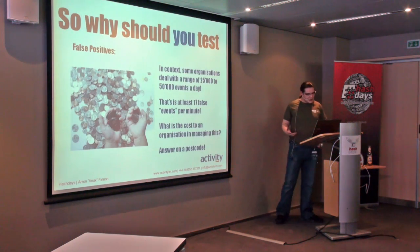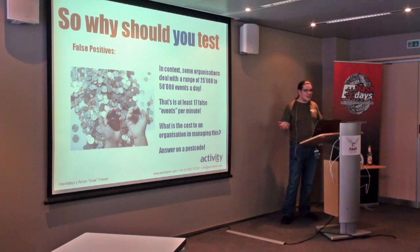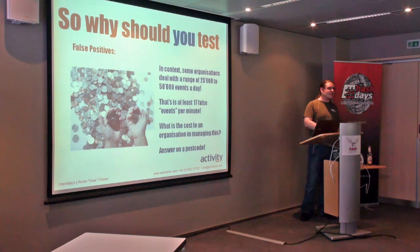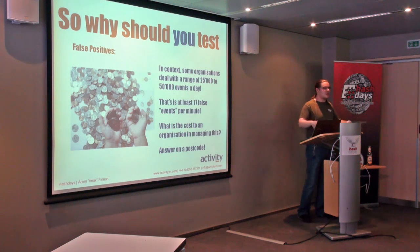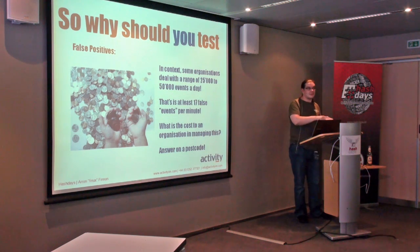But commercially, we take organizations that are dealing with 25 to 50,000 false positives a day. That's 17 false positives per minute. How do you manage that? But more importantly, what is the cost in managing that? Because if you take your net sysadmin senior off to double check stuff, that man hour is being wasted on your detection system that isn't doing things right.